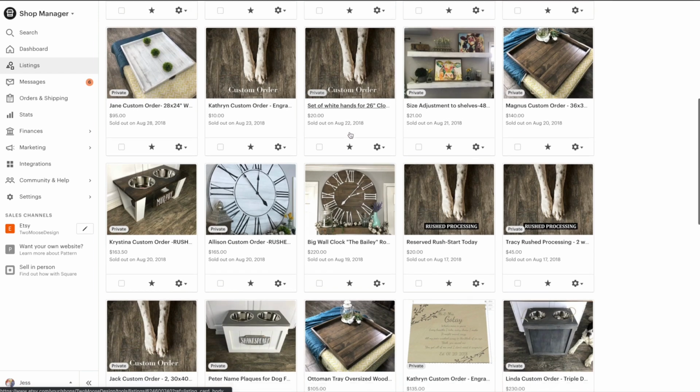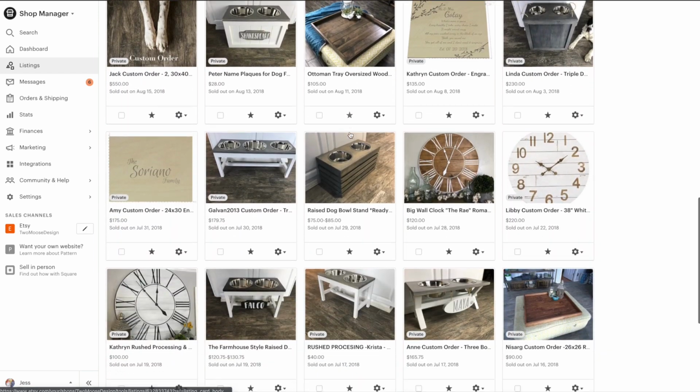So make sure to check out the trends and see what's popular on Pinterest or on Instagram. Just see what other people that you enjoy their content are doing, what they're making, and do something similar. Don't copy, but take the idea and make your own twist on it.